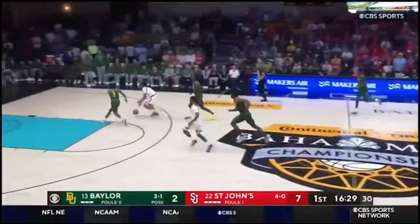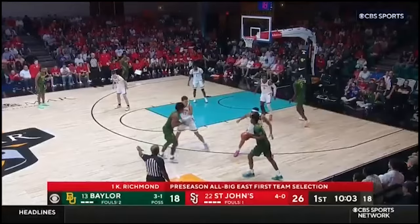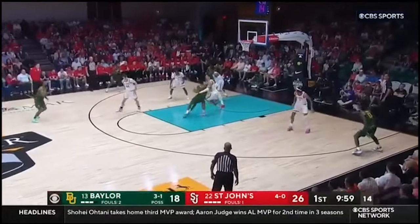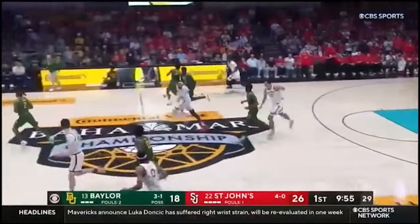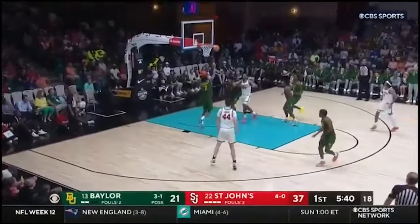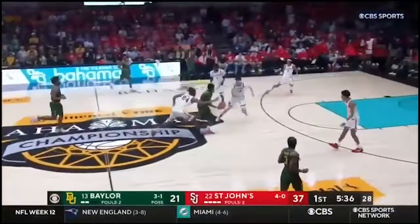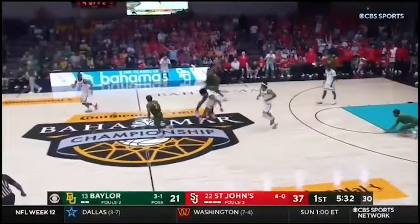There's a steal for Wiltshire, and Wiltshire has his pocket picked by Roach at Seton Hall last season. Edgecombe, a couple of crossovers. Tried to sneak it across the lane, and Richmond has the leather larceny for St. John's. So you got to go to the basket if you're going. Gather yourself with 2 feet, gather your balance, and go strong.